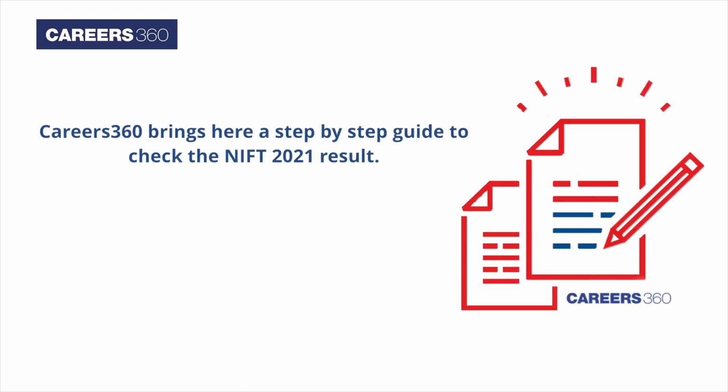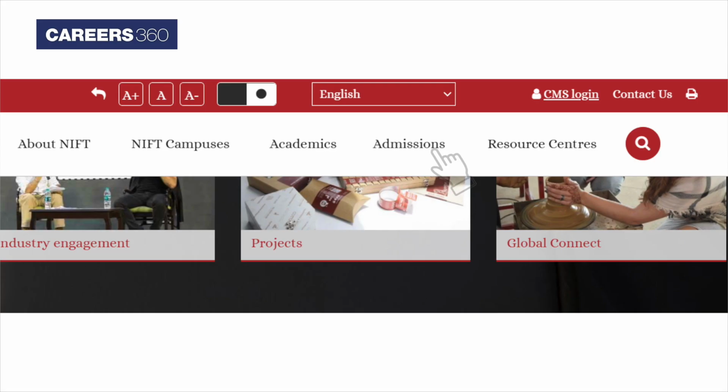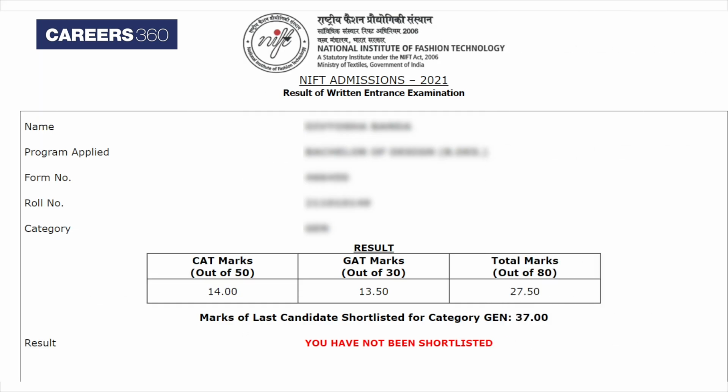Career360 brings you the steps to check the NIFT 2021 result. Visit the official website, that is nift.ac.in. Click on the Admissions tab, then click on the Result for Written Exam tab. Now enter the login credentials, that is roll number, date of birth, application number, and then click on the Submit button. NIFT 2021 result will be displayed on the screen.